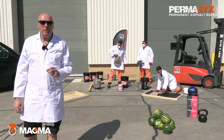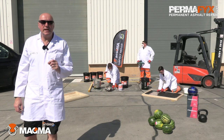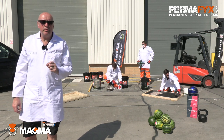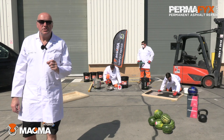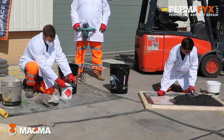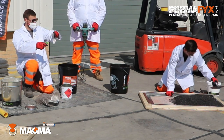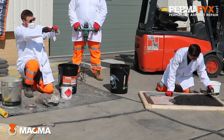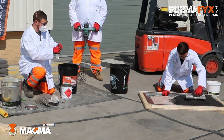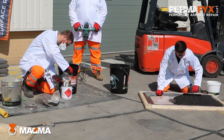With zero compaction, minimal wastage, and a strong commitment to environmental sustainability, we believe PermaFyx L273 sets a new standard for the industry. The development of our secret formula will ensure the days of waiting for your hotbox to heat up and the unnecessary wastage of hot lay bitumen are a thing of the past.